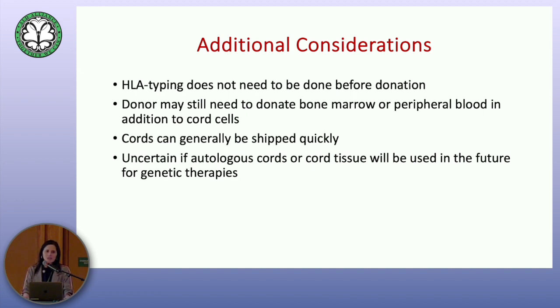And the reason for that is there's a lot of variability in what is collected at different centers and by different obstetricians. And because the number of cells depends on the size of the person, you may have a child who needs more cells than you can get in the cord. In those cases, we give both. But it allows you, if you can, perhaps in that case, to avoid a bone marrow collection or the peripheral blood collection, we still can take less. So the cord is there if you need it.